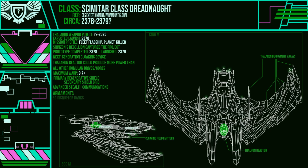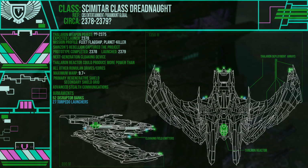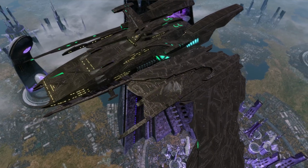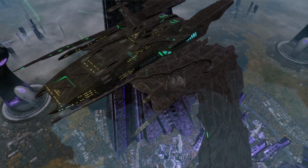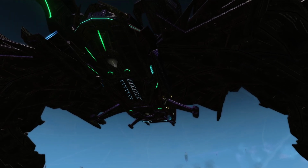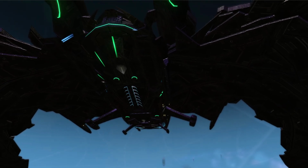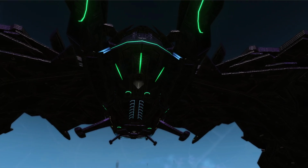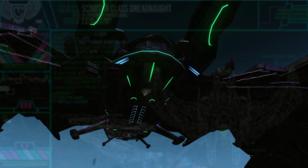The ship was armed to the teeth, with a whopping 52 disruptor banks and 27 torpedo launchers. This made it the most heavily armed vessel that the Romulan Star Empire had ever produced, and this is not even considering the Thalaron generator. When deployed, the generator could emit an indiscriminate wave of Thalaron radiation on a planetary scale. This would destroy all organic matter, leaving structures and technology unscathed.